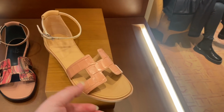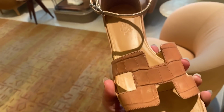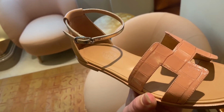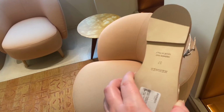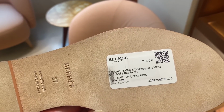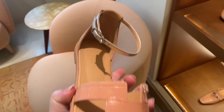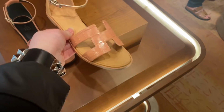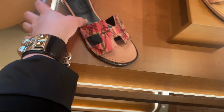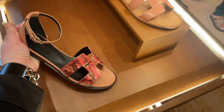These are so pretty. So I only recently saw these. Of course, I know about the Oran, but I didn't know they had, basically it's the Oran with a little ankle strap. I feel like that would be so comfortable. Let's see, because it's croc, that's why they're so much, 2,900 euros. But I wonder how much just, even this one is more special. I'm sure this one will be more. 740 euros, but I think the basic ones are closer to like 600 or 700 euros.